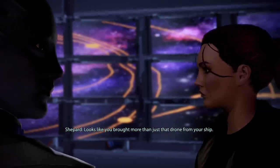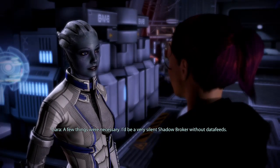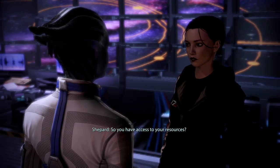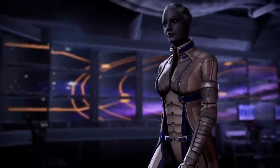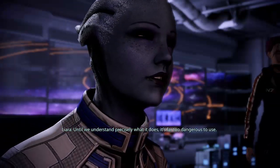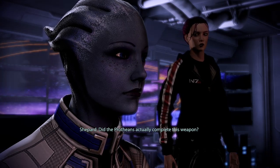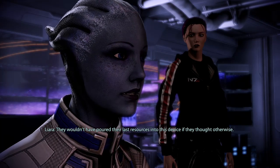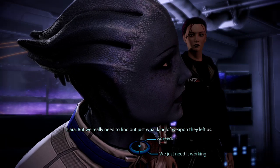Looks like you brought more than just that drone from your ship. A few things were necessary. I'd be a very silent shadow broker without data feeds. So you have access to your resources? What I can get. We'll need it to research this Prothean device. Until we understand precisely what it does, it's far too dangerous to use. Did the Protheans actually complete this weapon? You mean, will it work? They wouldn't have poured their last resources into this device if they thought otherwise. But we really need to find out just what kind of weapon they left us.